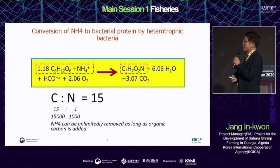This is a simplified formula of the heterotrophic pathway, the biofloc pathway. The heterotrophic bacteria can assimilate or transform the toxic ammonia with organic carbon into amino acids, a component of bacterial protein, based on a C:N ratio of 15. For example, if you provide 15 molecules of carbon, the bacteria can remove 1 molecule of ammonia. If you provide 15,000 molecules of carbon, the bacteria can remove 1,000 molecules of nitrogen, the ammonia. So the toxic ammonia can be unlimitedly removed as long as organic carbon is added.